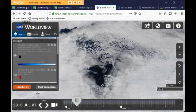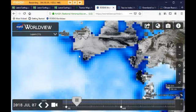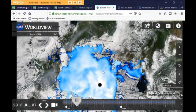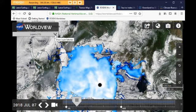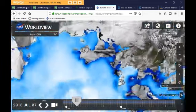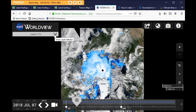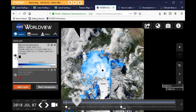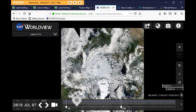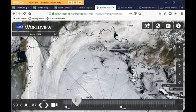So if we turn on the ice, let's see if it'll show here. That doesn't really show up. Not very accurate, I don't think. I don't know, I can't tell. So that's a little bit different than what we saw on Climate Reanalyzer, but you get the idea. And no one reported on that. I was the only one.